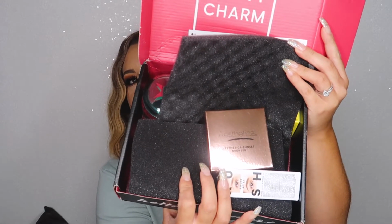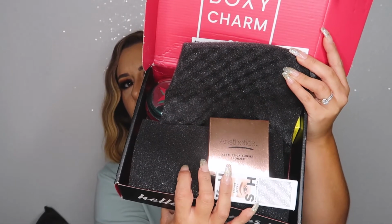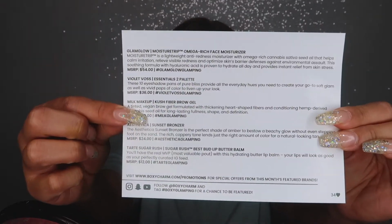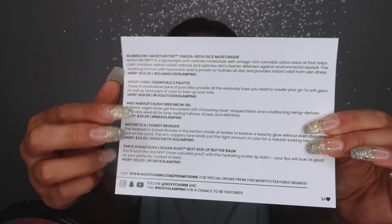That is what it looks like on the inside when you open it. I'm kind of seeing something shiny. I guess the rest of the stuff is underneath. Seems to be like an outdoorsy theme. It says spa, glamping, sunbathe, yoga, summer, and it has like s'mores. It's super cute, more of an outside summery theme. And on the back, again, it lists all the products, the pricing, and description. So it's super helpful in knowing what you're getting, what it is exactly, and how much it's worth.